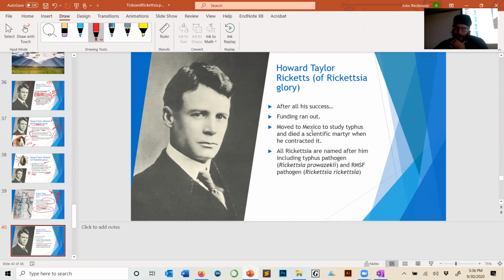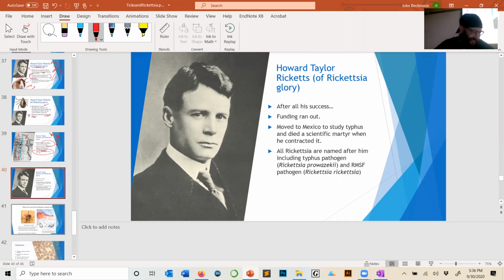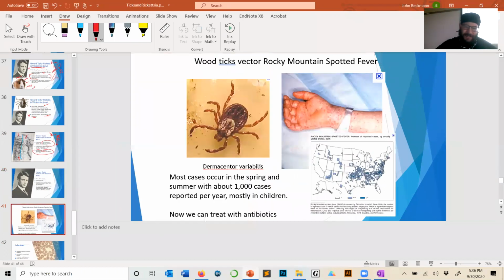Funding ran out, moved to Mexico, and died. So unfortunate. And he died when he was only like 30. So it's a sad story. He had a lot more to contribute. This is the symptoms. So this is what it looks like when you get this.